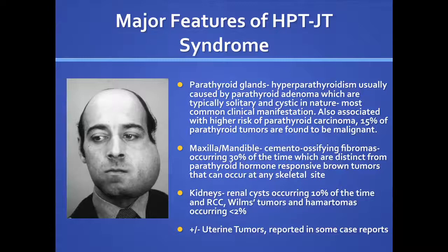And as I mentioned, parathyroid tumors have a high penetrance in this condition. They mention that around 90% of patients that are diagnosed with this will have a parathyroid tumor. I think it's also important to mention that these patients are at a higher risk for parathyroid carcinoma. 15% of the parathyroid tumors are found to be malignant.